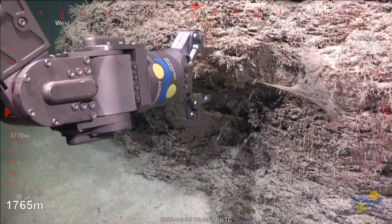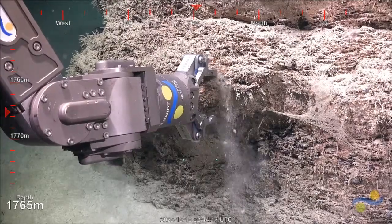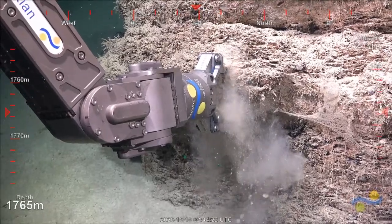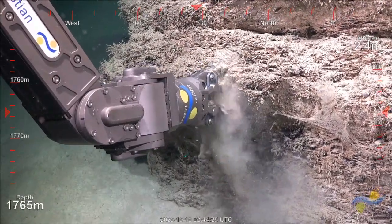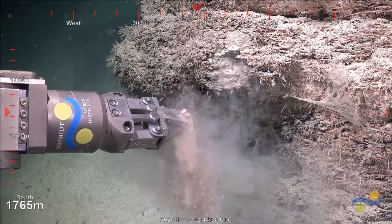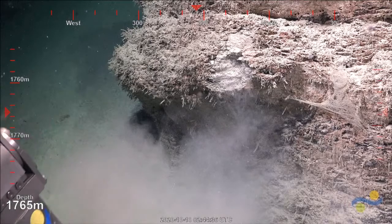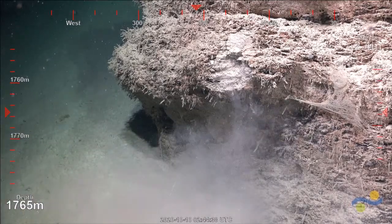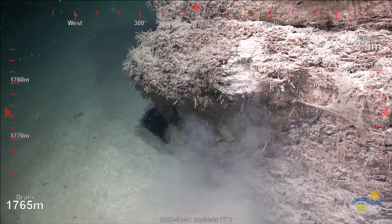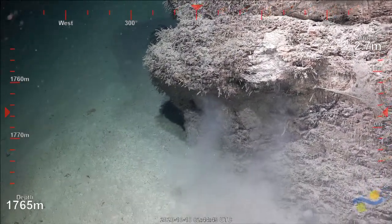Are they polychaetes? Could be. It's very soft, isn't it? Yeah. That is super soft. Okay. Thanks, Cody. I think we've seen what we wanted to see. Yeah, this is just a large piece of debris that's broken off from above. It's rolled down slope. No rock drill. Not yet. Because we're interested in these hard rock outcrops. There's often lots of soft corals and black corals attached to them.